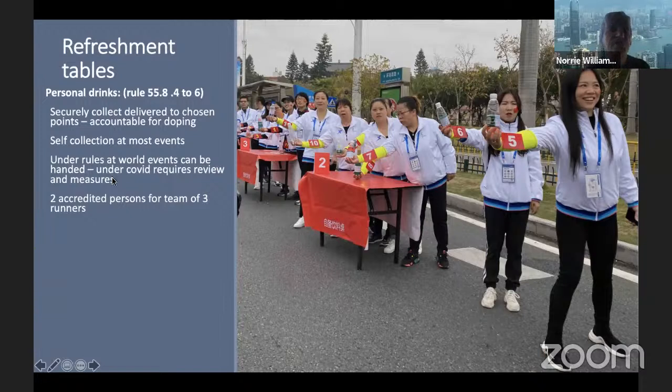Under rules at world events, there can be handed. I'm not sure what they're doing, and each event will be different in future. Normally, there are two accredited persons allowed in a world team event, such as a marathon or a race walk for three runners. So that's what has happened. I'm sure it's going to change. At Tokyo, they had to go in and collect their own. But, you know, things will change and you need to be prepared for either action.